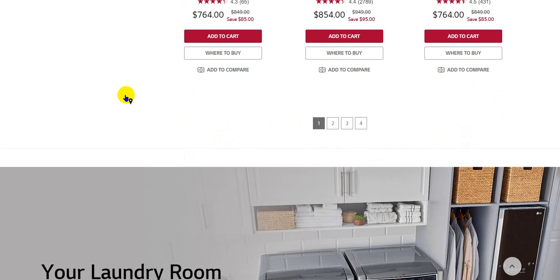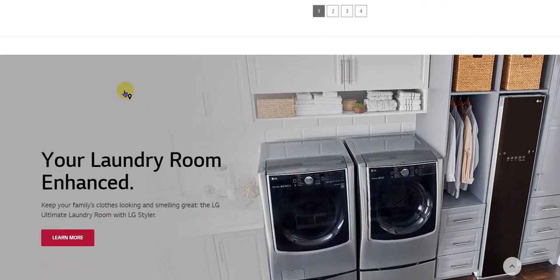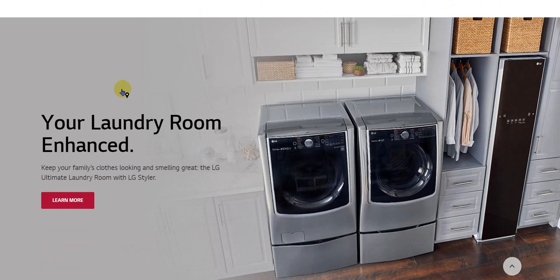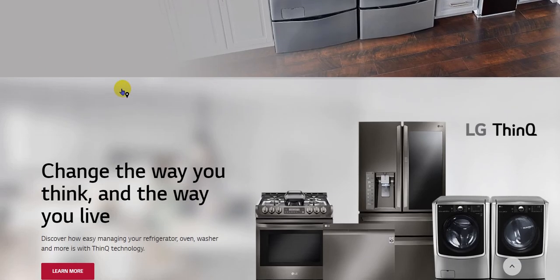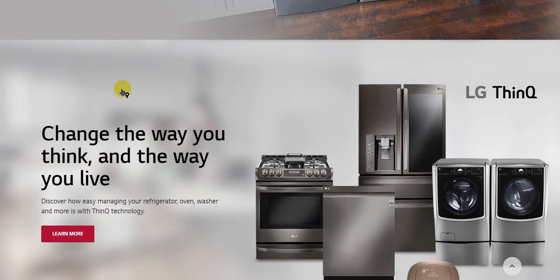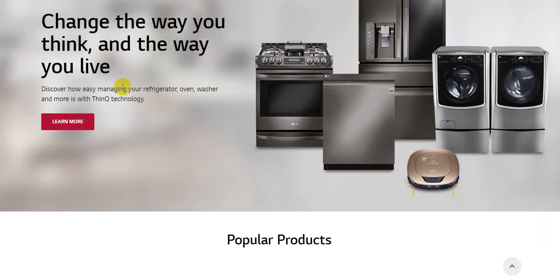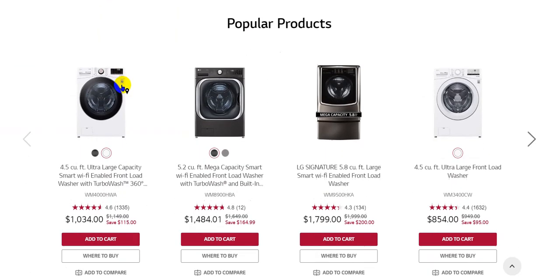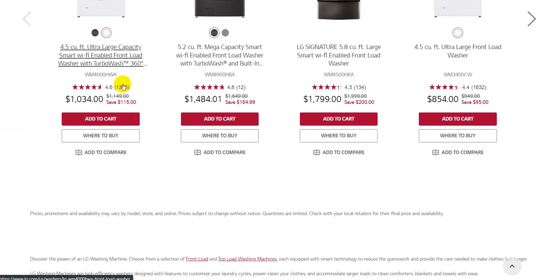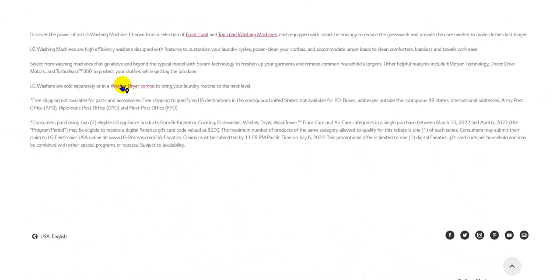Capacity. The capacity of a washer is measured in cubic feet. If you do a lot of large loads or need to wash an oversized blanket, look for at least a 4.5 cubic foot model. Energy efficiency. Energy use in washers is measured in kilowatt hours. The lower the number, the more energy efficient the washer.